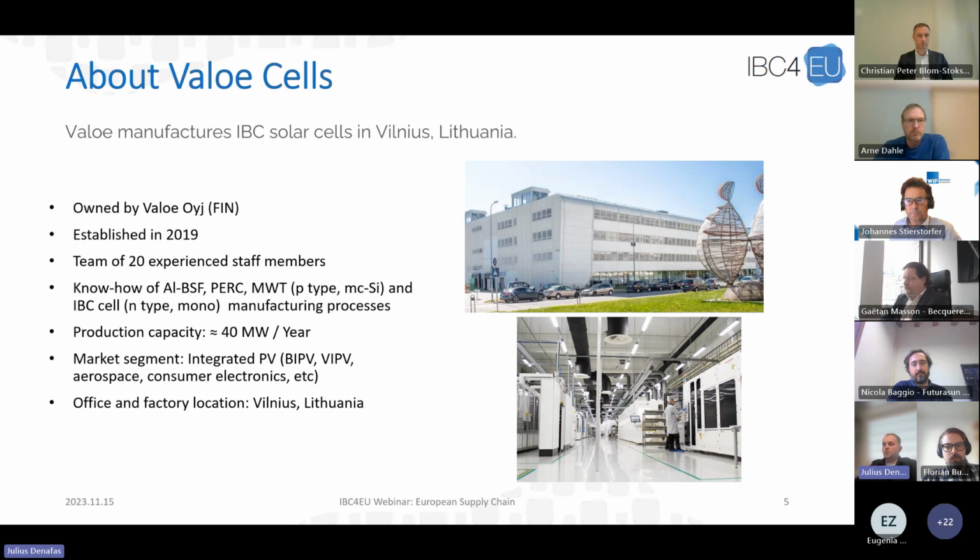Our current production capacity for IBC is only 40 megawatts per year. So this is, of course, nothing comparable to the gigawatt scale Asian companies, but this is where we are at the moment. And the other two facts were already mentioned.